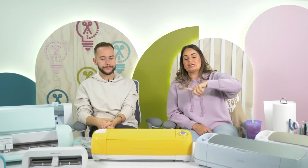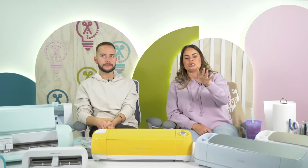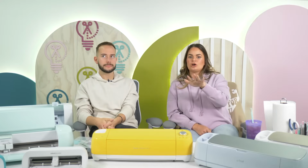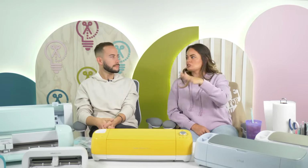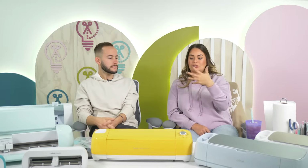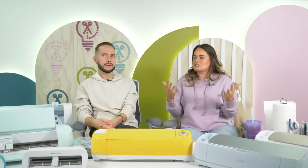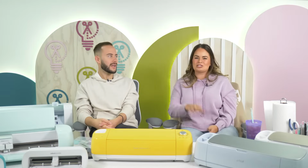One thing that I do want to make sure that you all know, if you do find a used machine, is that they can be remotely deactivated by Cricut. So if you are buying a used machine, just be aware of that. I would say try to set it up and use it first, and let the seller know that you would like to try it first to make sure it's not deactivated. Because most crafters are good people, but there are still some people out there that are just trying to get money. So just be aware of that.